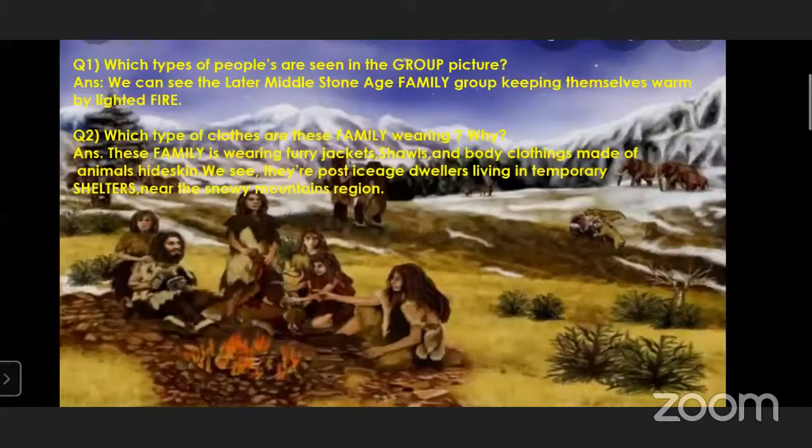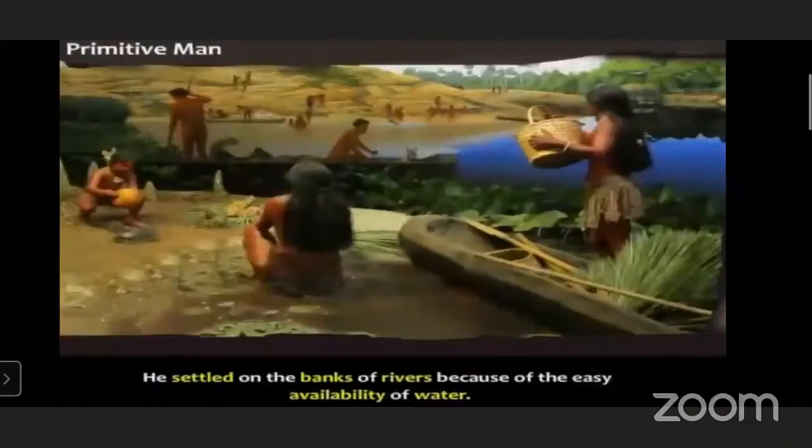Very good. I will repeat this answer. This family is wearing furry jackets, shawls and body clothing made of animal hide skins. And we see they are post-ice age dwellers, that is, living in temporary shelters and snowy mountain areas.